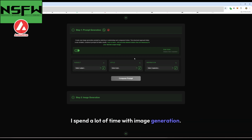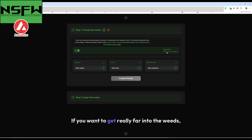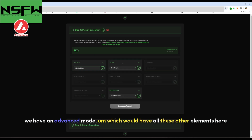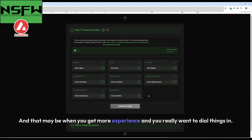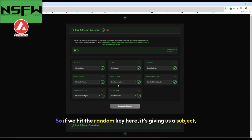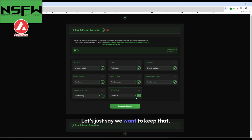I've spent a lot of time with image generation, and in my opinion, these are the three basic components that you need. If you want to get really far into the weeds, we have an advanced mode, which would have all these other elements that you can add, and that may be when you get more experience and you really want to dial things in. So if we hit the random key here, it's giving us a subject, ancient artifact, photorealistic, dynamic spotlights, pastel tones, wide landscape, fine line work, award-winning classical art. And let's just say we want to keep that.